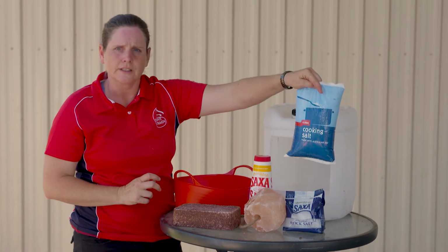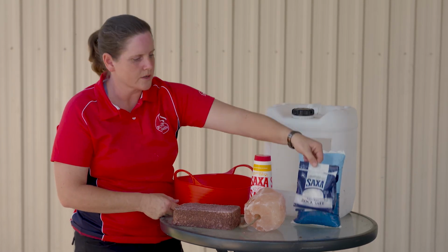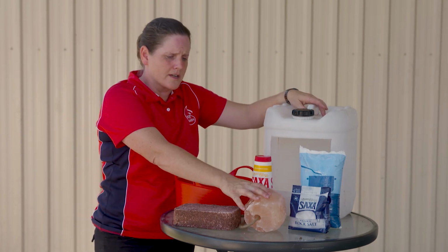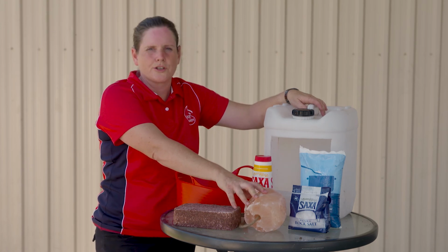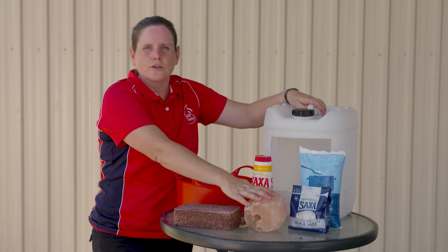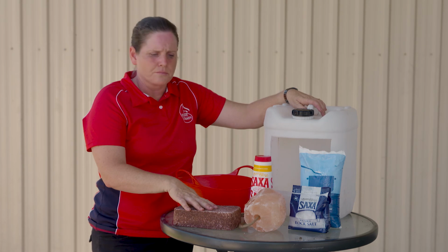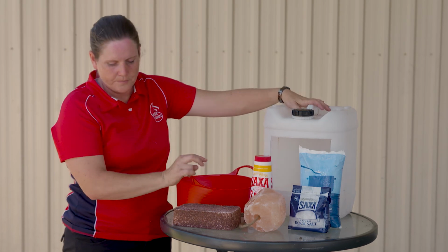Cooking salt is also sodium chloride. Rock salt is also sodium chloride. Himalayan salt is sodium chloride. It just has a few other minerals in there in insignificant proportions in terms of meeting the horse's requirements, by the way, but that cause the colour to change. Mineral licks, cheap ones, are basically mostly sodium chloride.